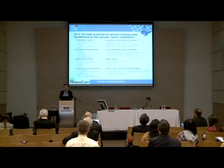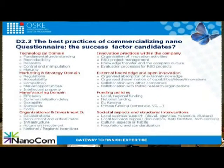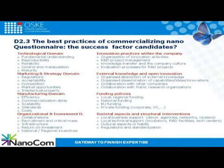As a next step, we asked the companies to identify which are the most important success factors affecting their businesses. There were altogether 8 different success factor domains and a list of single success factors within each domain, like technology, marketing, manufacturing, organizational, innovation practices within the company, external knowledge and open innovation, and funding policies and societal aspects.